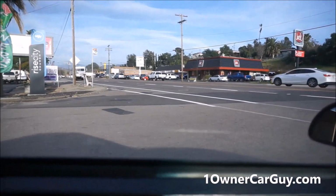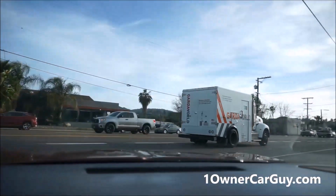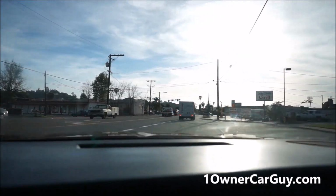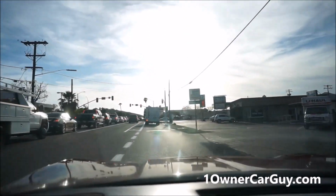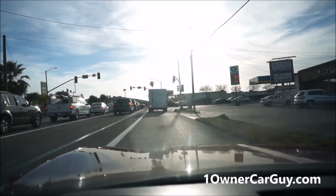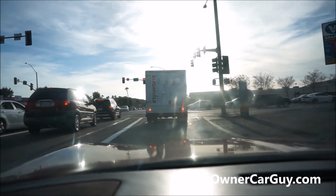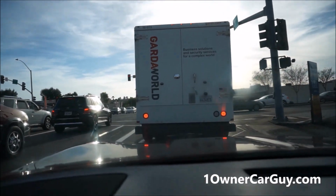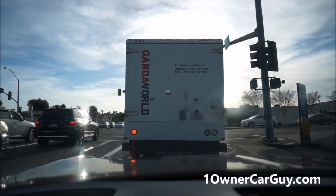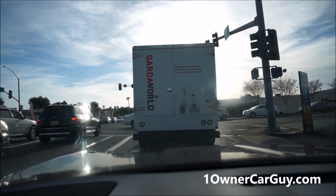Pulling out in front of that dump truck wouldn't be that friendly of a day, would it? Oh wow, it's a big semi. There goes the back end whipping. So it goes. Look at that, an armored car: business solutions and security services. And they've got the little holes to shoot at you. That thing is locked up tight. Good going, buddy.